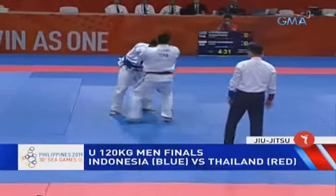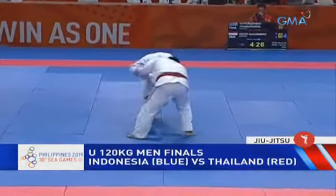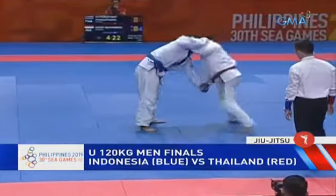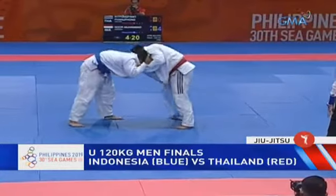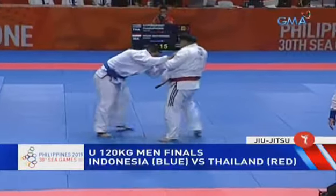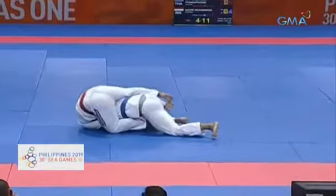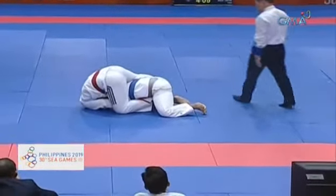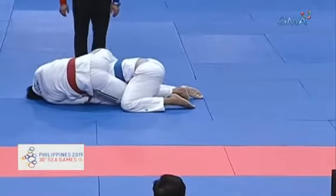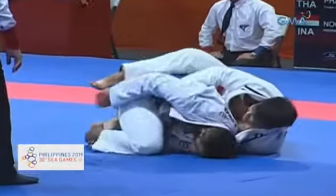So again, it's grip fighting, and they start standing. Look for the Thai fighter to start being a little bit more aggressive as he is down on points. They are both very savvy in judo, I think. They have a lot of judo experience, as you can see from most of their moves. Is it really an advantage if you're a judoka before you enter jiu-jitsu? It is. There are a lot of similarities between judo and jiu-jitsu, and people who do judo or wrestling transition to jiu-jitsu pretty easily.